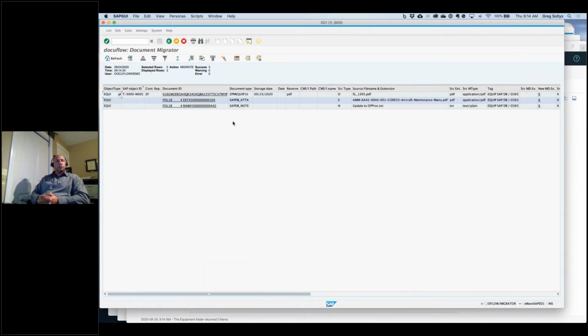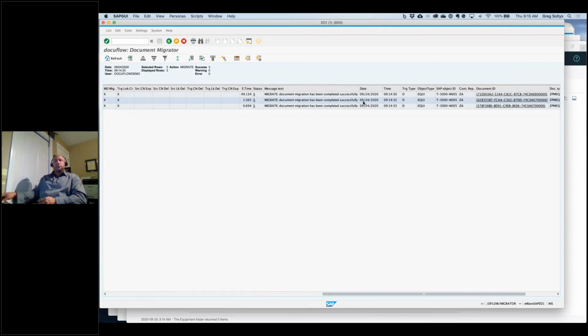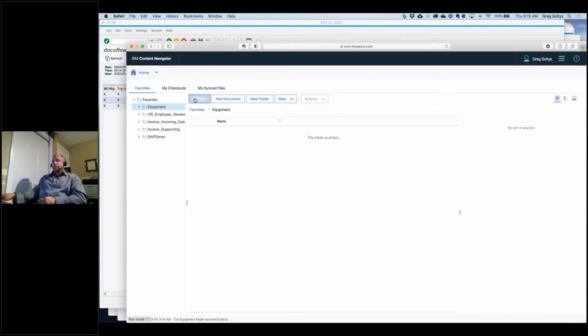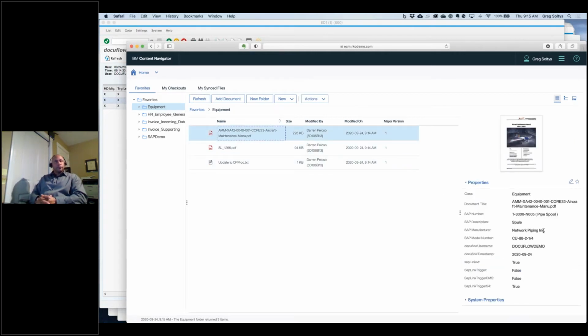So we see here the migrator indicates to us all the different steps that it's done. It's read the metadata, it's enhanced it, and it's thrown it over to P8. Let's go ahead and refresh our P8 screen. Here we see our 3 documents. If we look at one of these documents real quick, not only was the content moved, but here we see a very simple sample set of SAP metadata that was applied to the document as it was migrated. So it's all done in one unit of work.